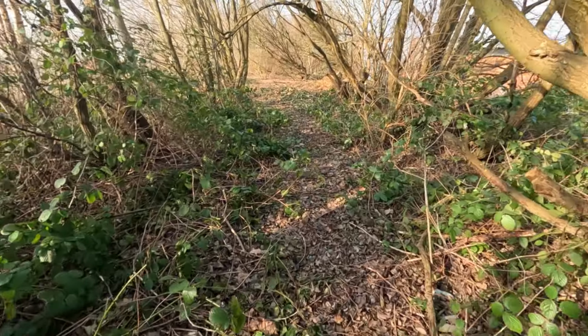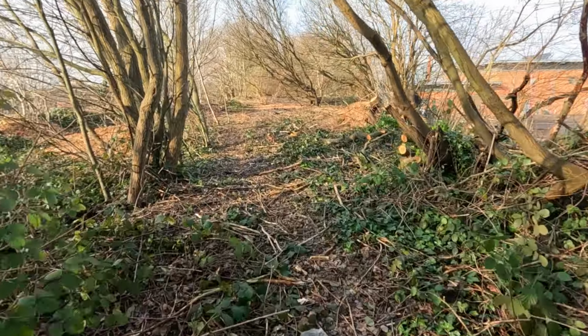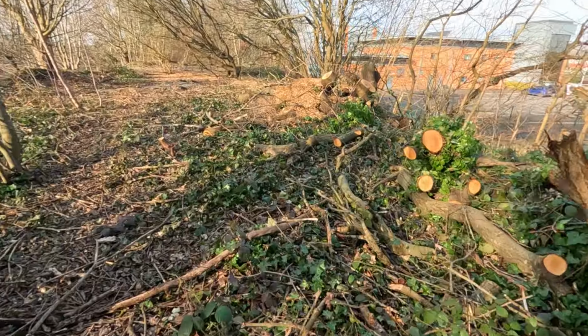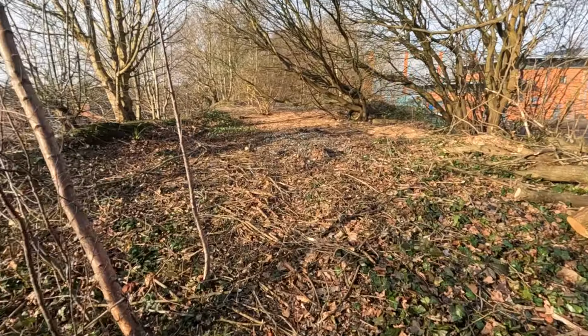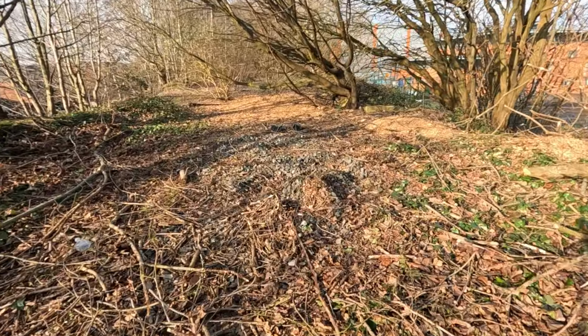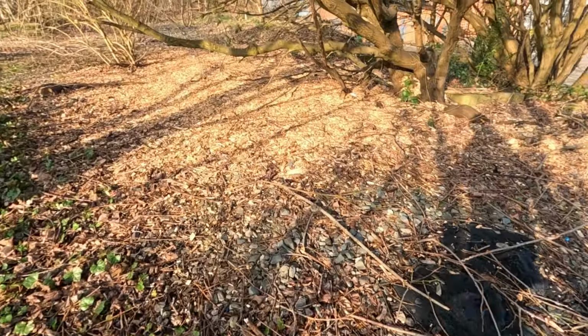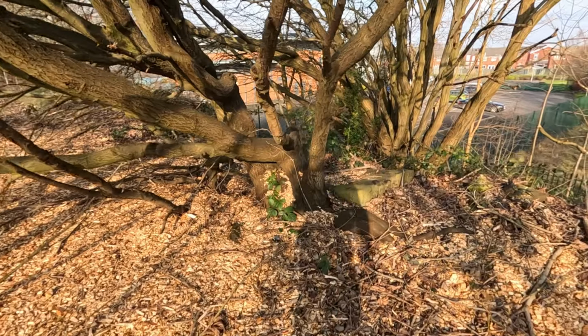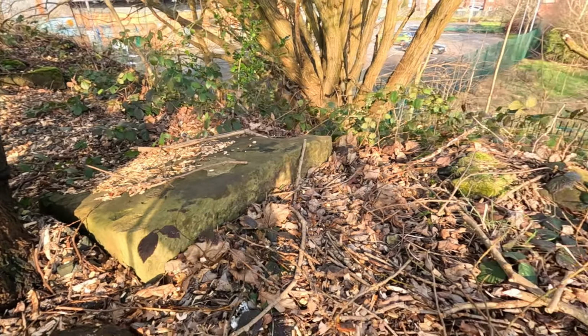I expect it to be going in the direction of Bickershaw Junction, but I didn't expect to be walking up here. More trees down, look. I wonder if there are plans to extend this track bed. Ballast everywhere, look. Some coping stones here, look. It's just been left there.